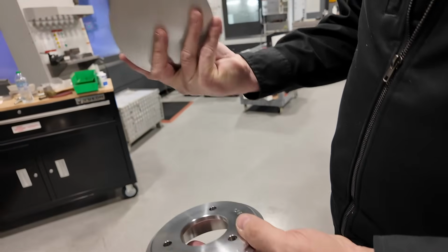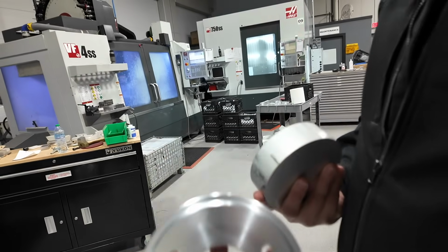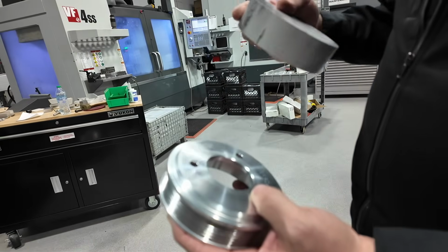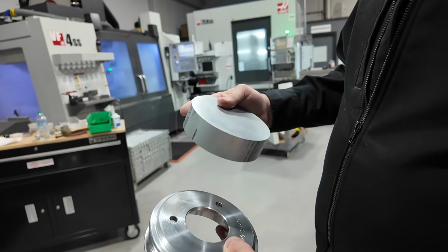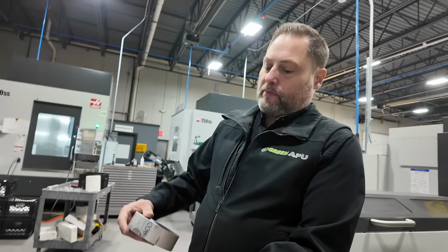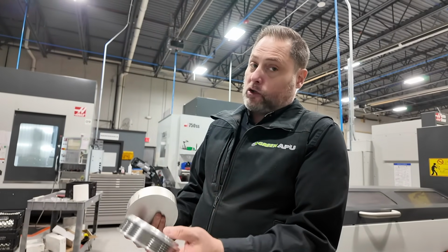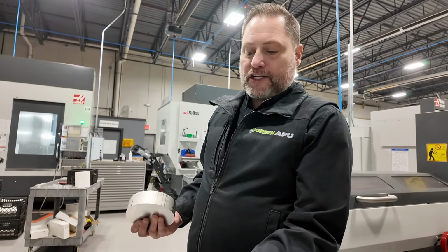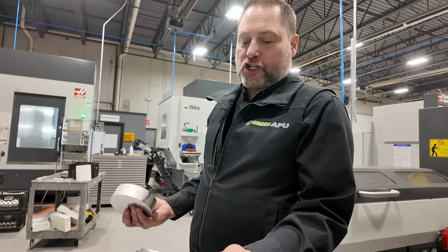We just start with our billet aluminum, and then it becomes one of our lower crankcase pulleys. From here, it's going to go out to anodizing, which is an electrolysis process where these parts are aluminum, but they're hardened to be as hard as steel. So you get the lightweight advantages of aluminum, but then the strength of steel.